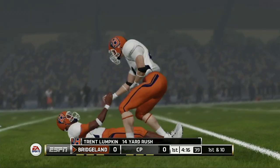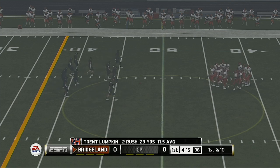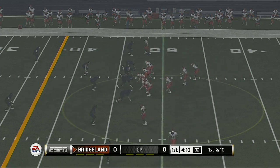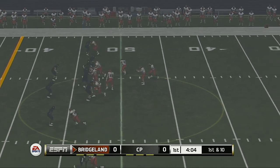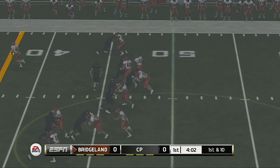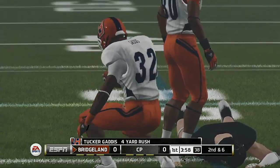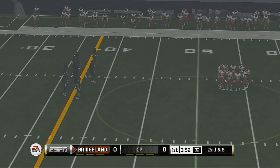Taken down at the 48. It's great when a running attack comes through for the first down like this. It makes an offense so much more versatile. From the 48-yard line, first down. Up the middle for a nice gain. That's a gain of 4 on one. That makes it second and 6.